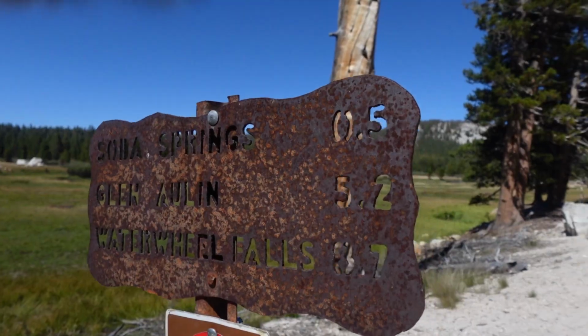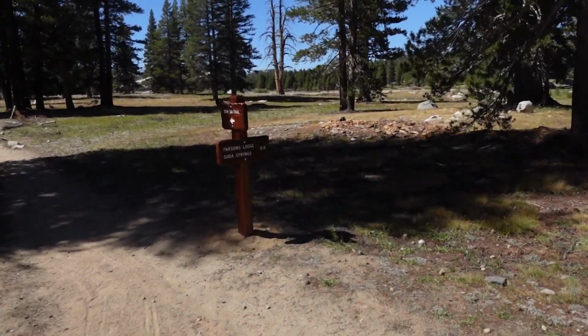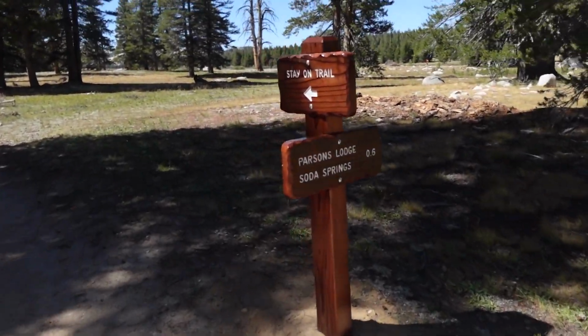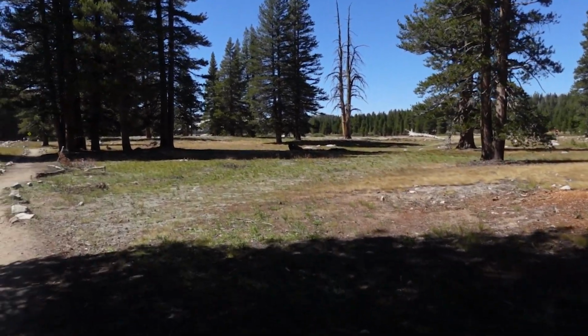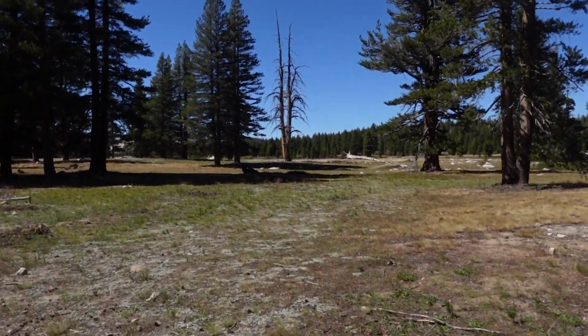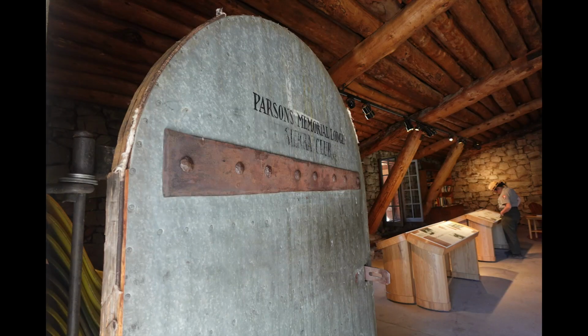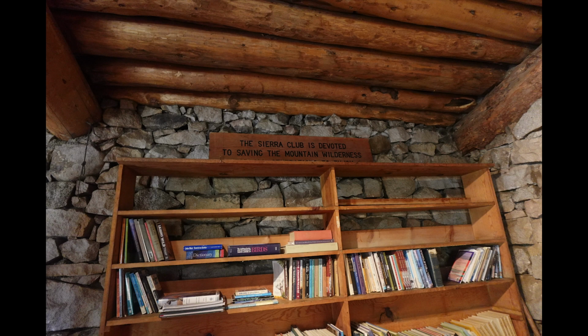We decided to do the Soda Springs Trail here, which is again about an hour easy hiking loop, and it leads up to the Soda Springs and some cabins that have been there since, I think, the early 1900s. And there's a bit of history, like a little museum there, which was fun to see.